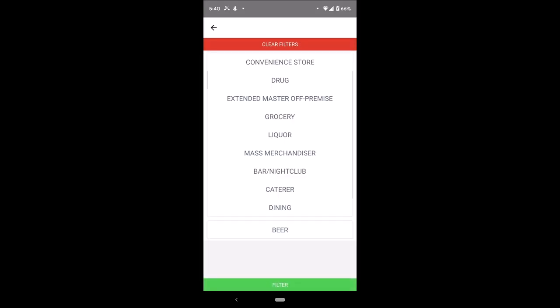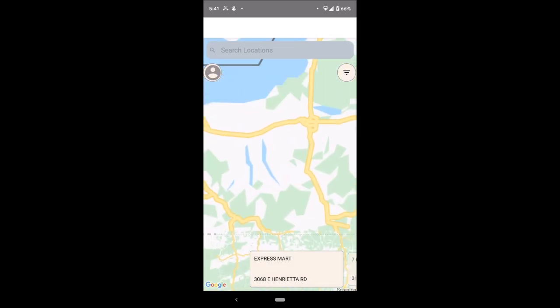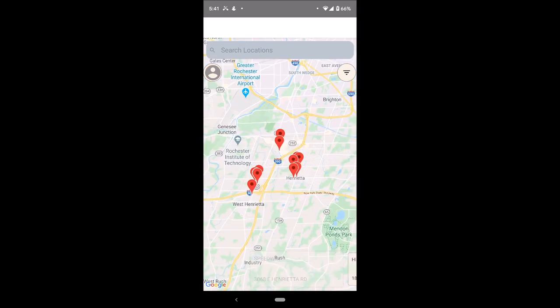From this menu, you can choose certain attributes to filter by for those stores. You can hit filter, and then it'll show you the shortened list of stores that match those attributes in the area. And at the bottom of the screen, you can choose a specific store that you want to look at.